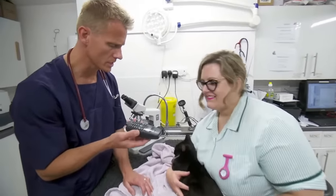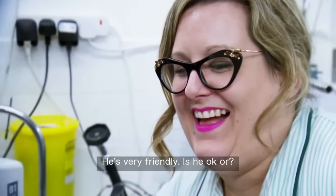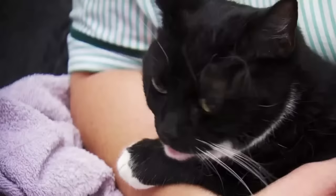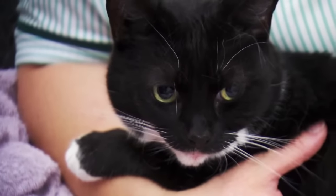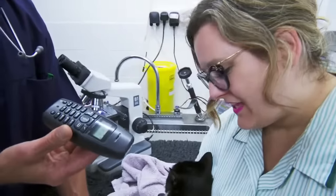So what do we call her? What's her name? Well, I call him a him. His name's Bruce. He's really friendly. Is he okay, or...? She is fine. I think she's probably struggling more with her name than the injuries. Oh, Bruce. Having an owner who calls his girl cat a boy, even though it's actually a girl, is pretty confusing. Can I just ask, why do you refer to her as a he?